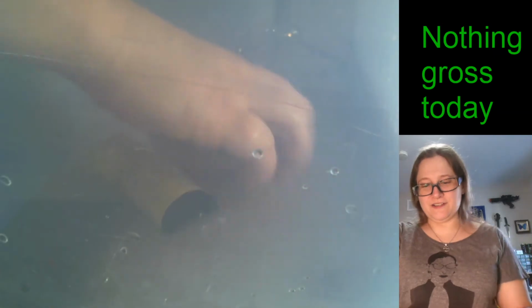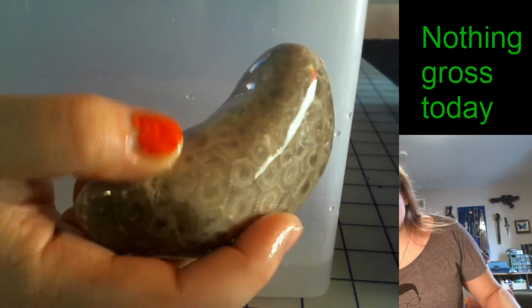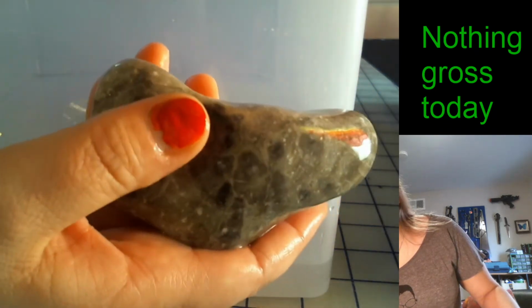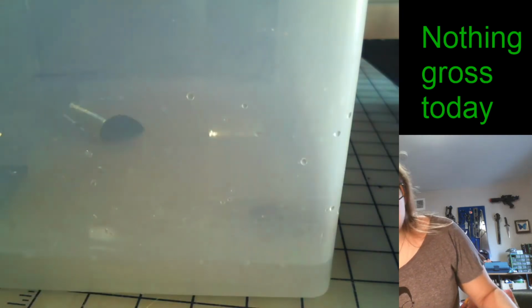Alright. So, let's get an update. Looking good. So you can really see the coral on most of this. And I'm starting to get the back to really show through. You can start to see some of those eyes. I'm pretty happy about that. This area is still dark, but I'll see.